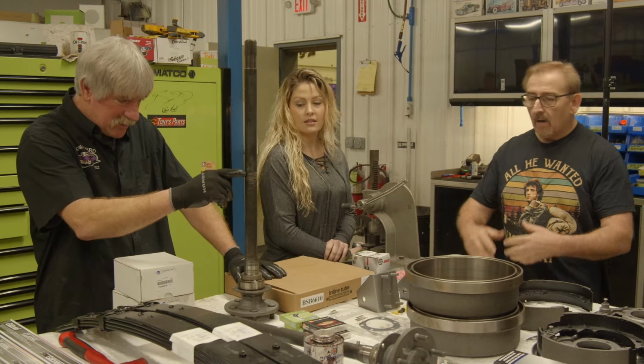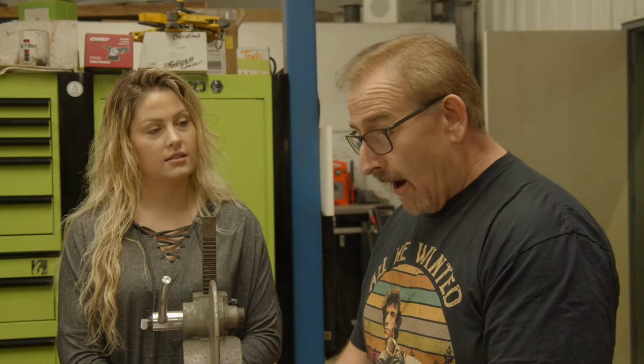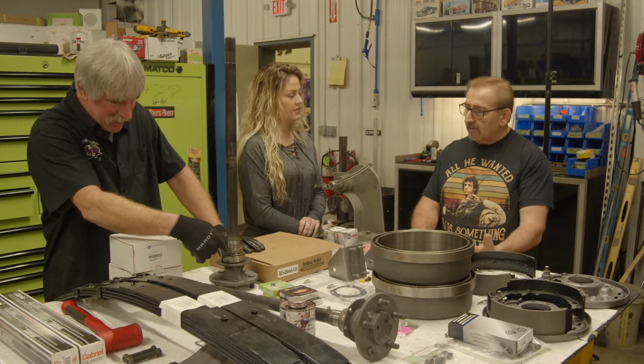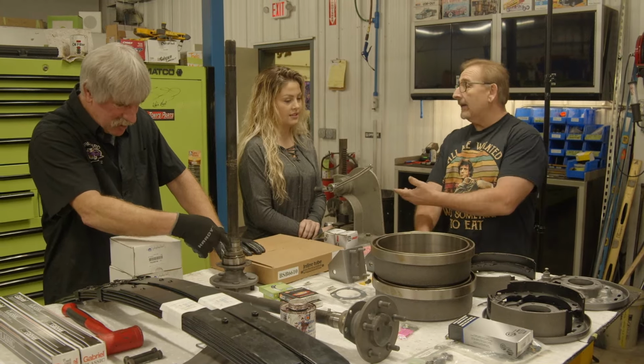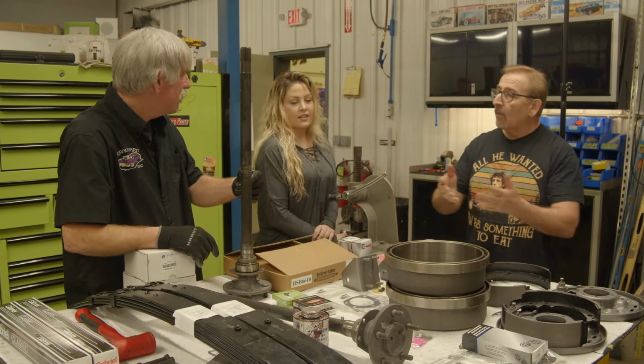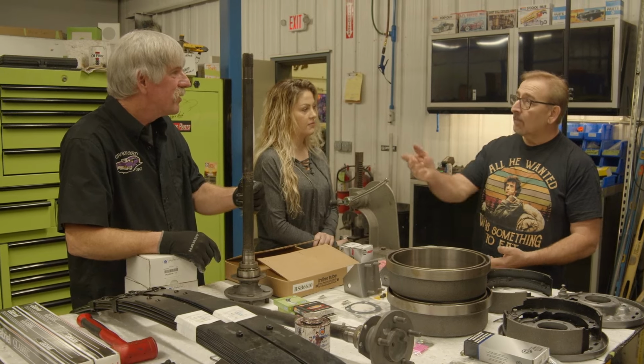So when Billy Bob calls up and says, "Hey, how come my rear end isn't done? You said you were working on it." Dude, there's 150,000 parts that make it up. Now that's a lie. But maybe there's 200 or 300. This is 4. And it'd be nice to be able to spell out all 4 parts. That's 4 parts that make up that axle.